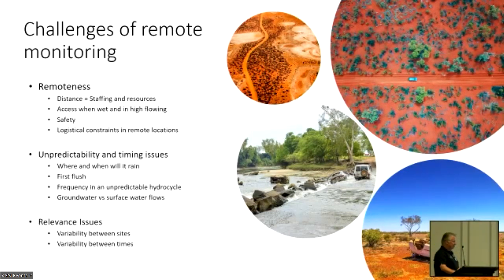And then because of those systems, there's those interactions between the groundwater influencing those systems. Are you getting inputs from groundwater, or is it going the other way, the surface water going into the groundwater? So there's definitely variability between sites and variability between the times in the seasons and even between years, like we've been hearing about.